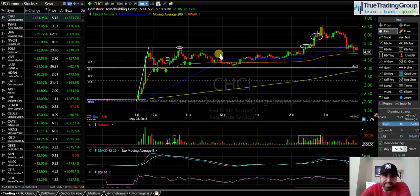And it takes me back to my original point, why it is so important to take some profit when you're in a trade and the stock makes its first move. When you get that first pop, sell 20% of your position, sell 25% of your position. Not only does it protect you in case the trade fails, but it also makes it easier to hold on to the rest of your position and give a stock the time it needs to make its move. And that's the lesson to take away from today in CHCI.